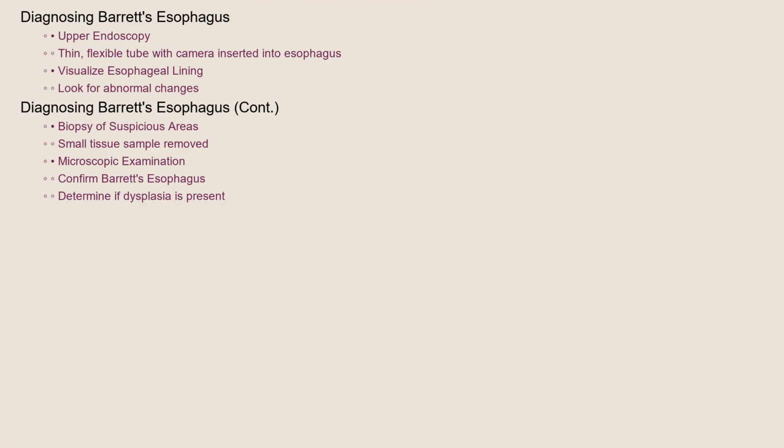Diagnosing Barrett's esophagus requires an upper endoscopy. This involves inserting a thin, flexible tube with a camera down your throat and into your esophagus. The doctor can then visualize the esophageal lining and look for any abnormal changes. If suspicious areas are seen, a biopsy will be taken. This means a small tissue sample is removed and examined under a microscope to confirm the presence of Barrett's esophagus and to determine if any dysplasia is present.